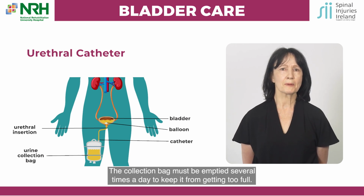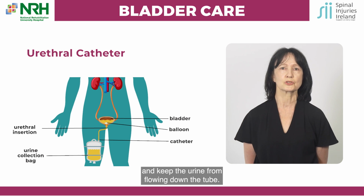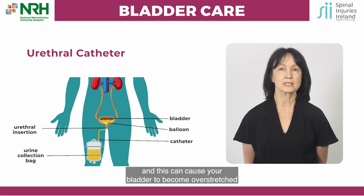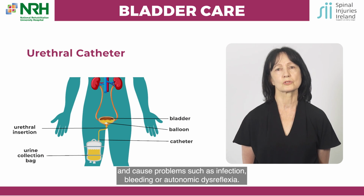The collection bag must be emptied several times a day to keep it from getting too full. If the bag gets too full, pressure may build up and keep the urine from flowing down the tube. Instead, the urine will back up, and this can cause your bladder to become overstretched and cause problems such as infection, bleeding, or autonomic dysreflexia.